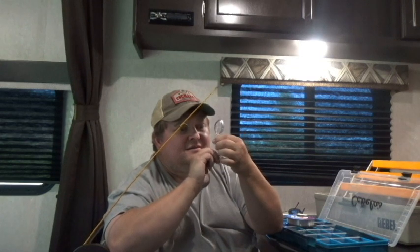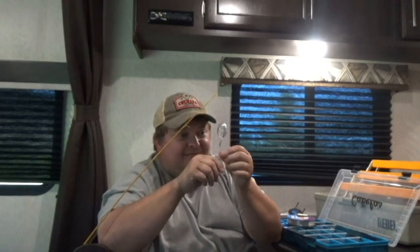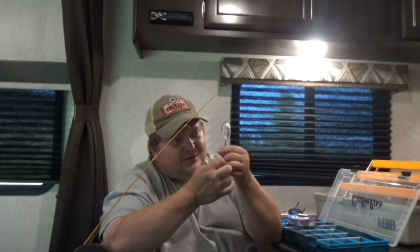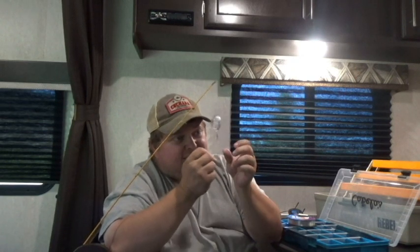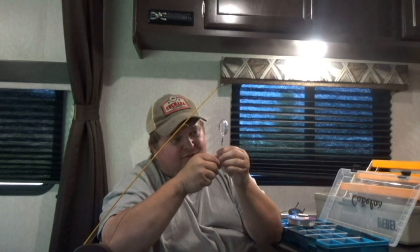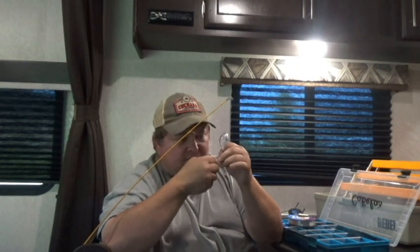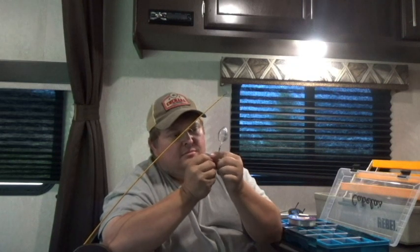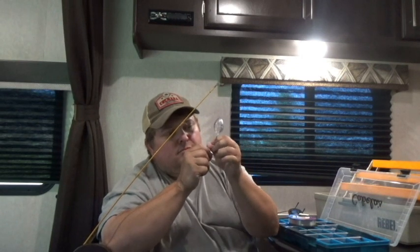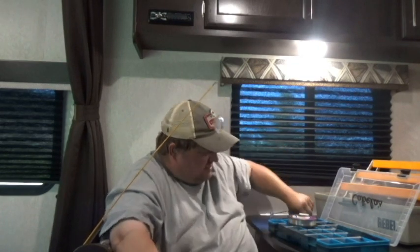You do have to remember that this is light line though, and if you pull it too much, you're going to break it. Sometimes I decide to go ahead and back it up on this end with a snail knot. It's actually also used as part of the double uni, but I just wrap it around 5 to 7 times and cinch it down, and that helps to make sure. Okay, and we'll trim off the tag end.